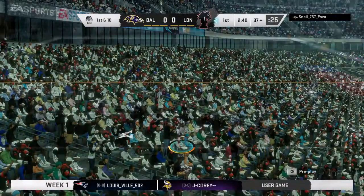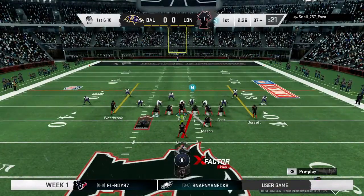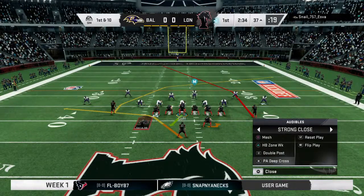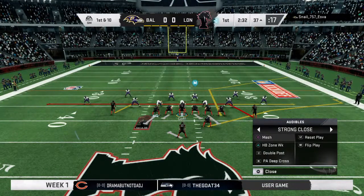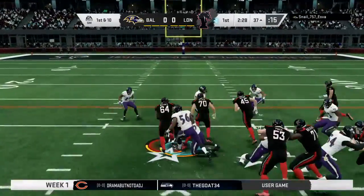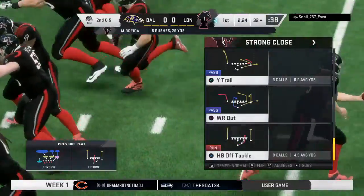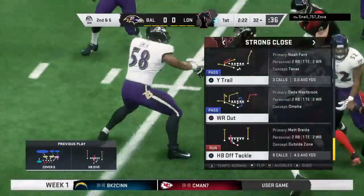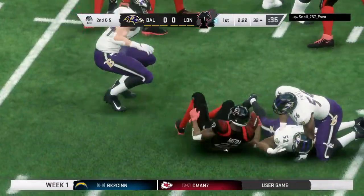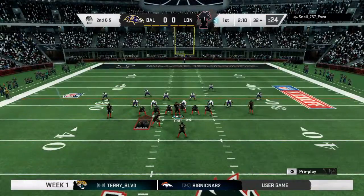Let's see what they decide to do here because they've got to change up what they have been doing. It hasn't been working. All runs on this drive so far. It's 1st and 10. This is Breida. And he'll snag about 5 yards down to the 32. I call that play a success. A nice inside run sets up a very manageable 2nd down. A very solid gain on that play.